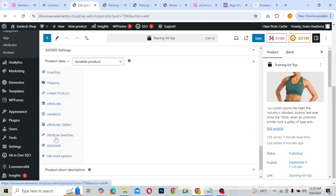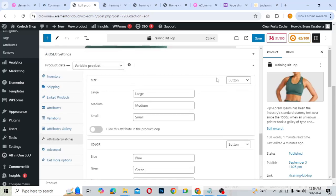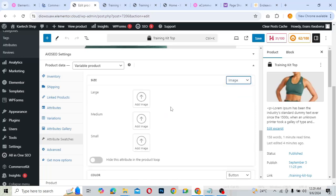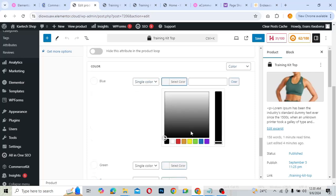Yeah, so you see there is a menu item over here which says attribute swatches. As you can see, you can just use all choose over here. It's either asking us whether we want to show the color or the image. For this one, we can show image, and for the colors we can show color. So we can select color over here and say this is blue.